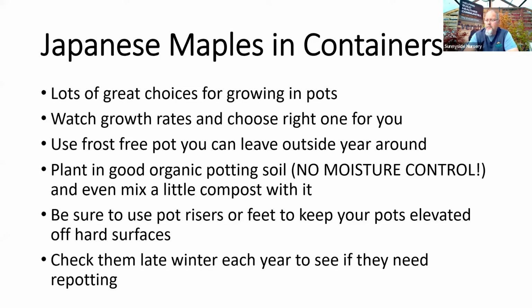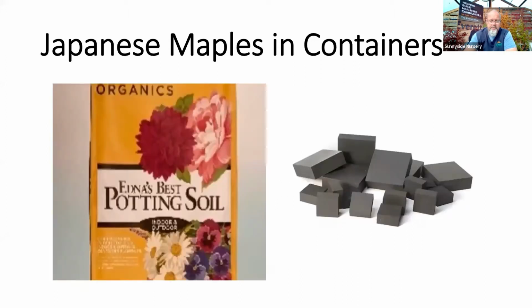The other thing I'd watch with the containers is last summer. Think in your brain, what happened last summer? I watered that thing quite a bit and it still maybe got a little dry. Maybe the water is going right through. That would be another good sign that I have nothing but root in there, a little bit less soil, and the tree will be happier if I give it a little bit bigger home.